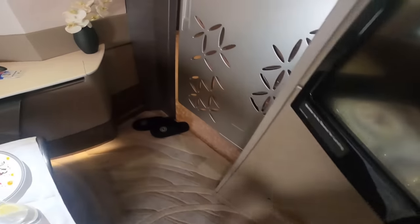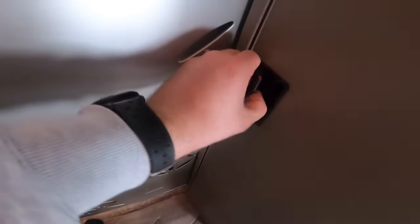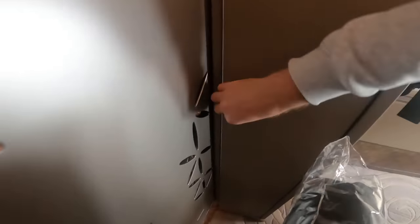With dinner now out of the way, I think it's time to change into something a little more comfortable. I'll grab my PJs out of my wardrobe and head over to the most incredible bathroom I've ever seen on a plane before.